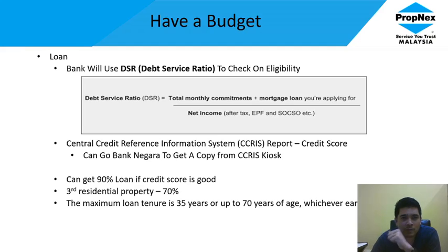If your credit score is okay, you can get a 90% loan. If your credit score is not very good, not to worry, you just have to buff it up to make it better. Maybe you have made some lapse on your payment, so you cannot purchase now. You can just plan for the next few months to get everything smooth, then reapply again. If you are purchasing your third residential property, you can only get a 70% loan. For the first two you can get 90%, but for your third residential property you can only get 70%.